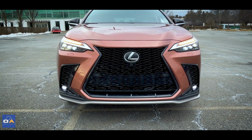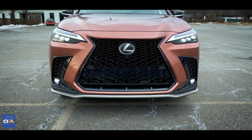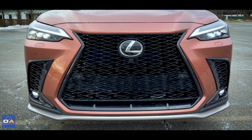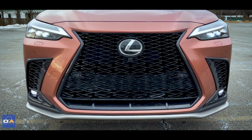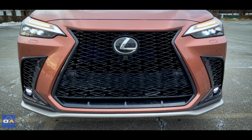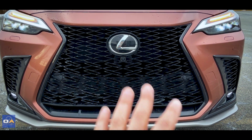All right, now let's check out this front end. The F Sport gets its own unique styling in comparison to the other trims. The signature Lexus spindle grille is front and center. Now, on some other models like the new RX, they have changed it up a bit, but this still has that classic Lexus styling. The surround and the insert is all gloss black. It's got this really intricate pattern inside.